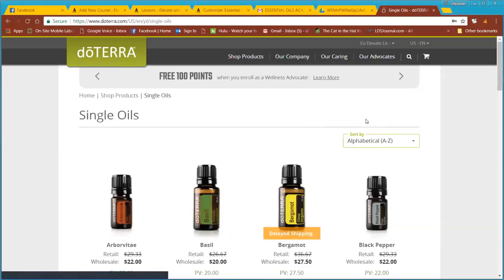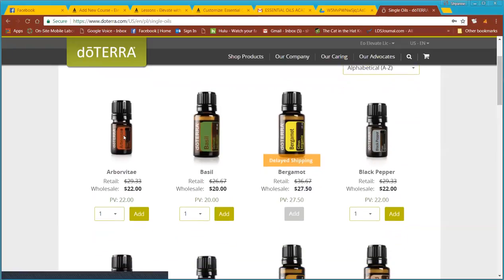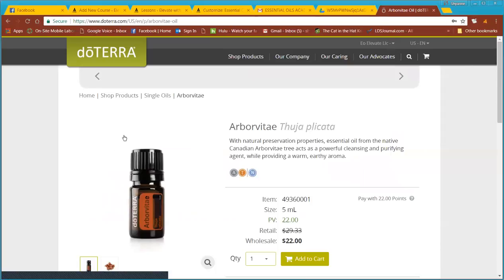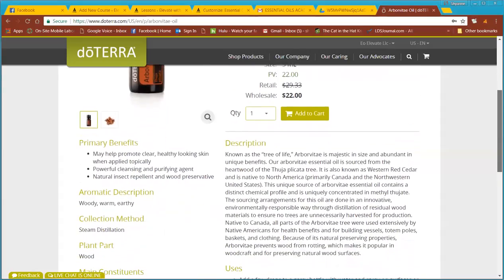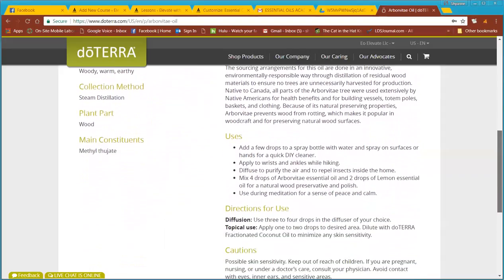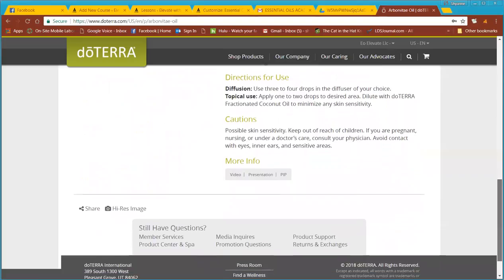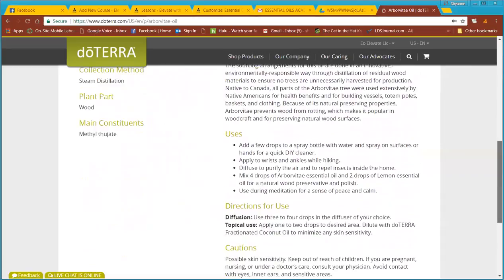and you can see all of the different oils that are available. If you're wondering what the heck Arbor Vitae does, you can come in here and it tells you a little bit more about it. It tells you the different ways to use it. It has some benefits and description. And if you want even more information, you can watch a video on it, watch a presentation, or look at the product information page. There's tons of information on every single oil.